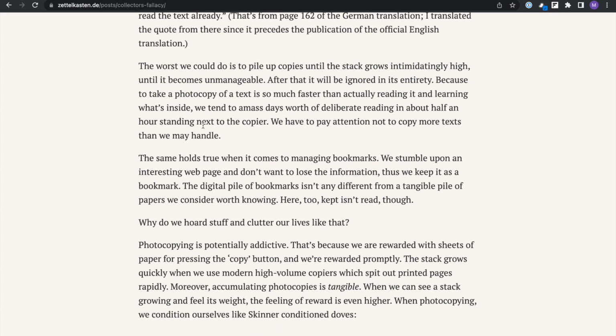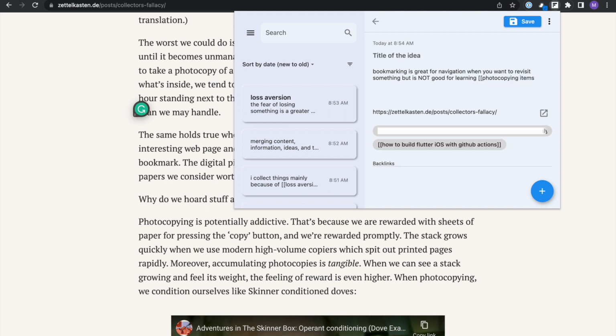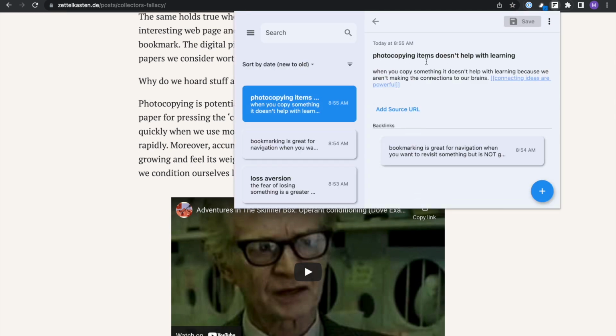For my next point, bookmarking is great for navigation when you want to revisit something, but is not good for learning. They bring this up a lot in the article. They say photocopying items doesn't help with learning, like photocopying is bad. I don't think it's bad per se. It's good for other things, just not for learning. Bookmarking, for instance, is good for coming back if you have a link that you always visit, maybe Google or Facebook, and you just have that bookmarked. It's easy access. So it's good for that, but it's not good for learning and really integrating knowledge in your head because you don't really connect ideas back. You just have it sitting there, which is why I added the link. Photocopying items doesn't help with learning.